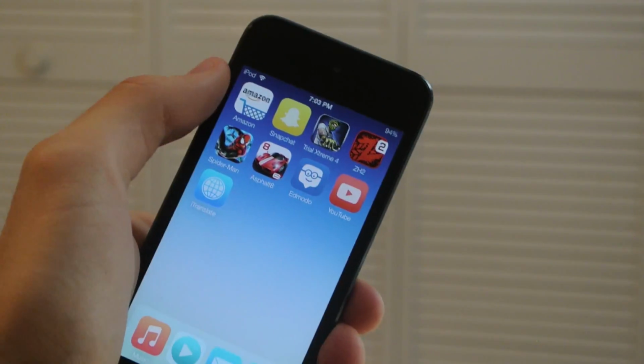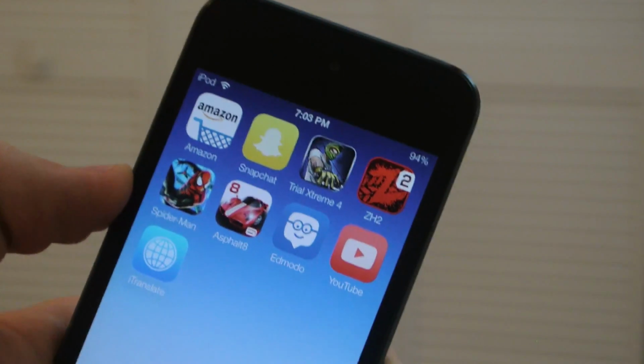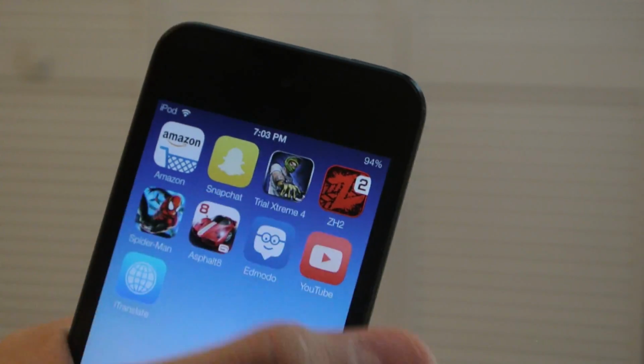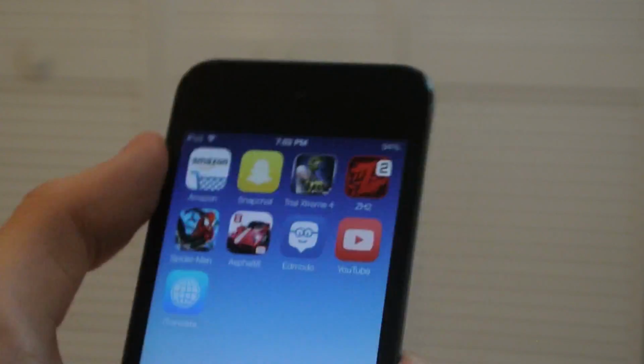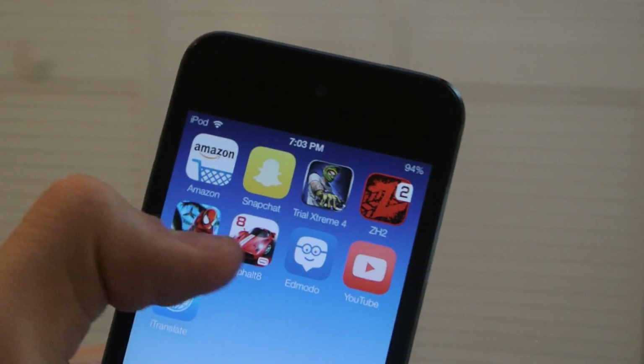Second page, Amazon, because I browse Amazon sometimes. Snapchat, because I use Snapchat monthly. And I have a few applications from a video I did a couple months ago testing out the gaming performance of this. It's still fairly decent with games. So most of these, all of these games will work well.